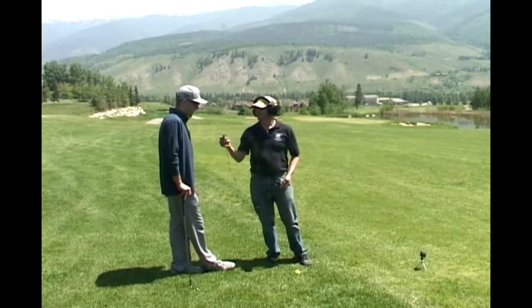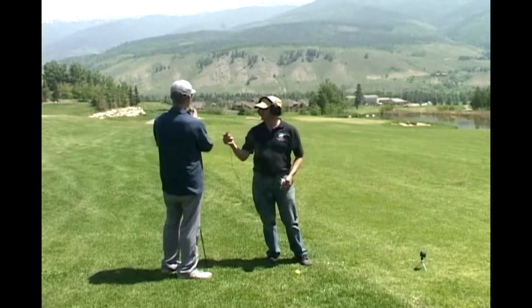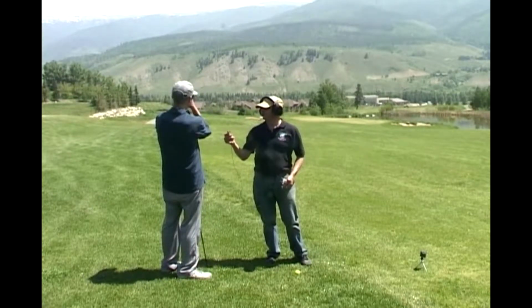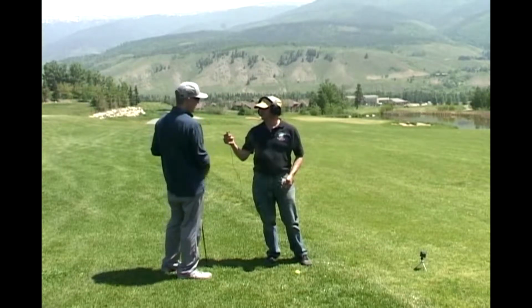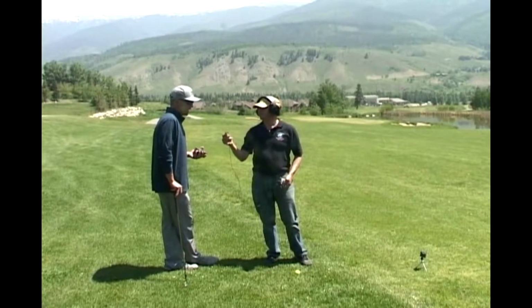So I've got 137 yards here. I'm using my Bushnell Pro X2 rangefinder, and it's got slope on it, which is nice when you're on this golf course. It's actually down 6 yards, so this is going to play about 130 yards. So that gives me a good idea of what I need to hit coming into the green.